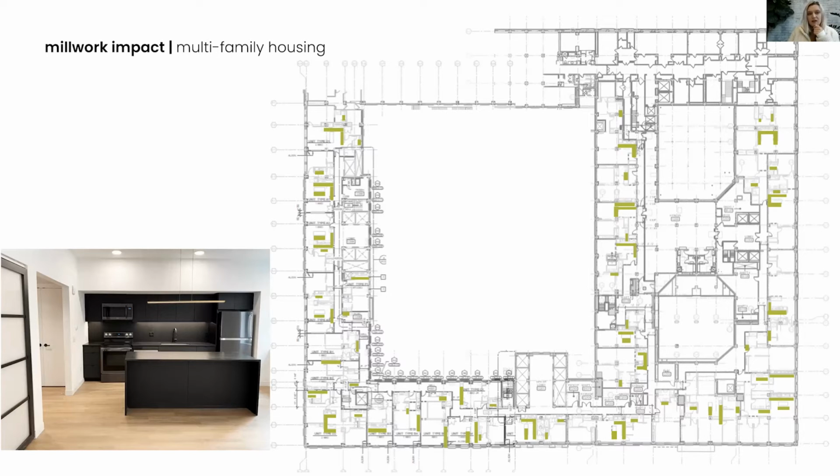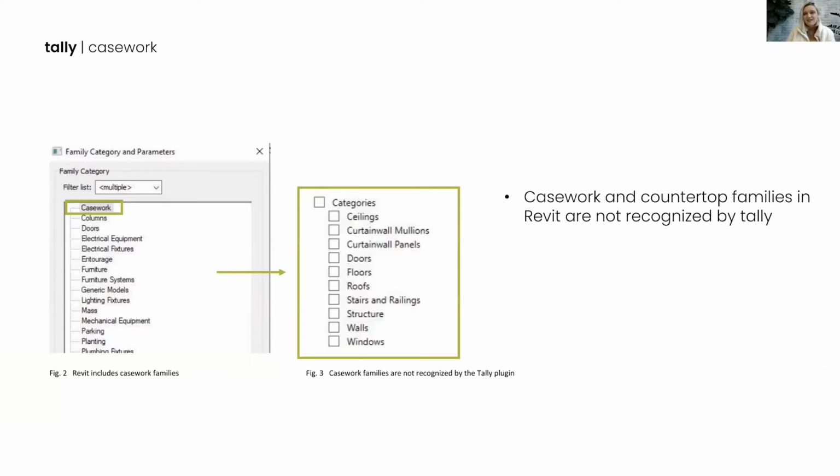And when we started filling out our G sheet for that, we realized that a lot of the stuff that we were touching is millwork, kitchen, custom cabinetry within bathrooms. And there was really no way in Tally, like we've been mentioning, to calculate that sort of thing. And we figured it would probably be a pretty high number in a project like this.